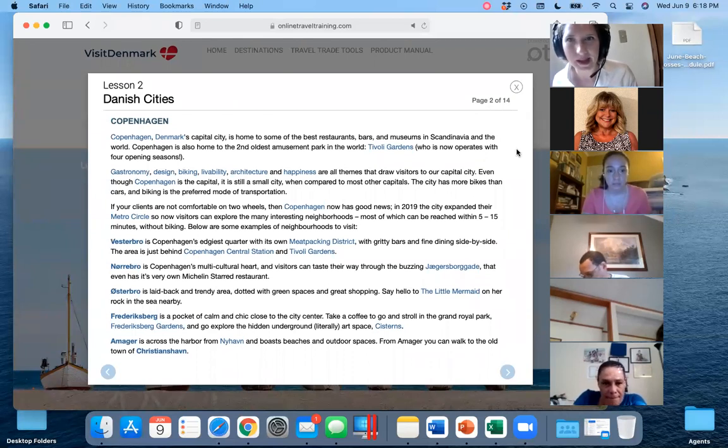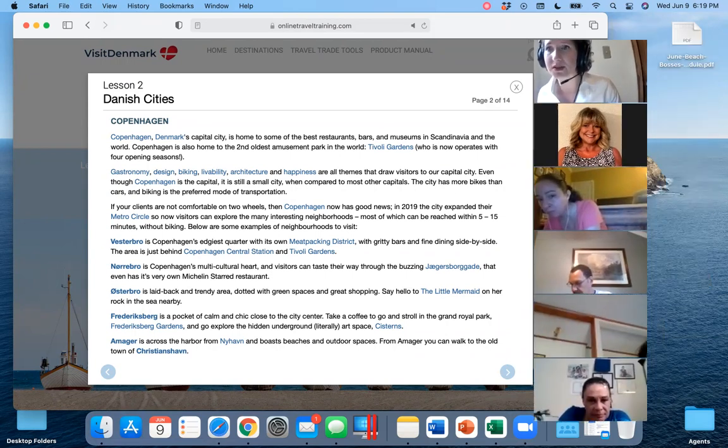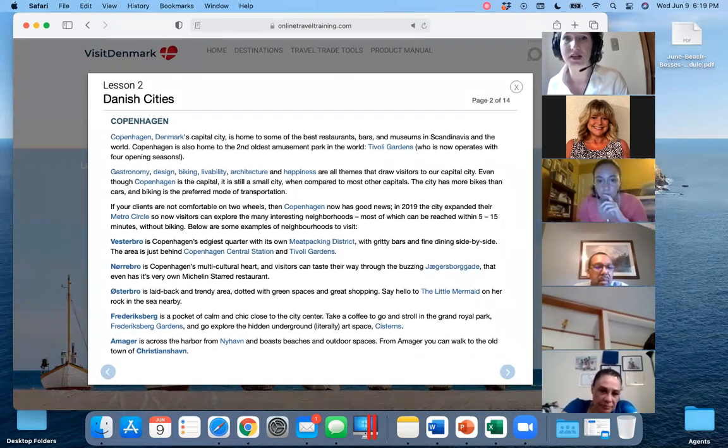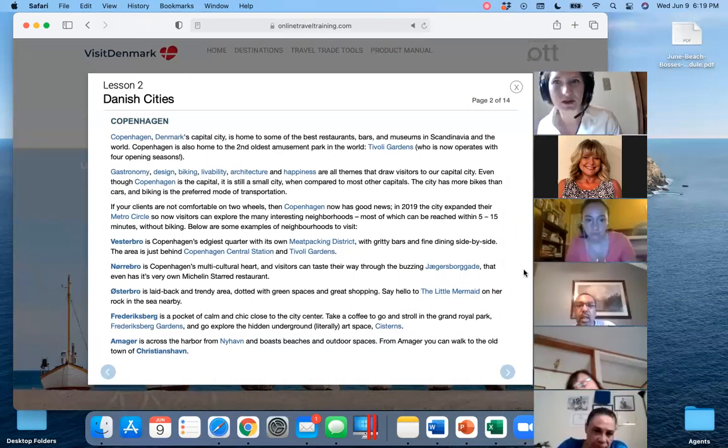Gastronomy, design, biking, livability, agriculture, and happiness are all themes that draw visitors to our capital city. Even though Copenhagen is a capital, it is still a small city when compared to most other capitals. The city has more bikes than cars, and biking is the preferred mode of transportation. If your clients are not comfortable on two wheels, then Copenhagen now has good news. In 2019, the city expanded their metro circle, so now visitors can explore the many interesting neighborhoods, most of which can be reached within 5 to 15 minutes without biking.